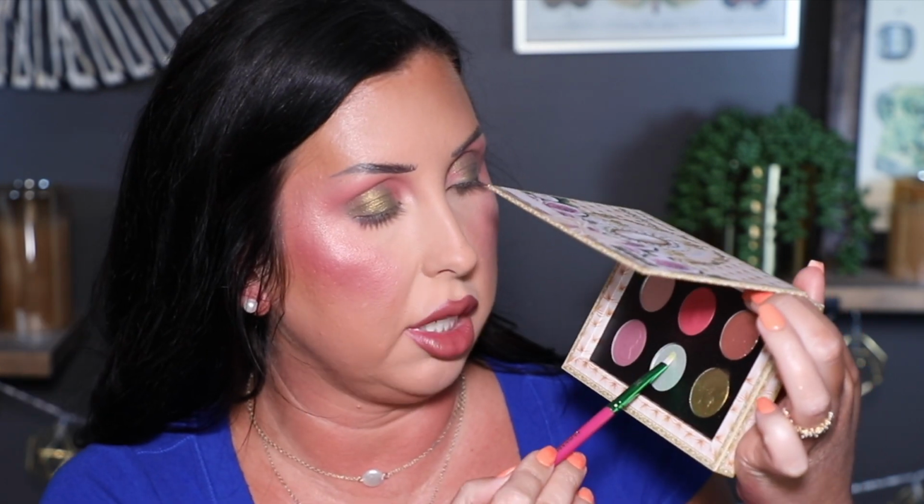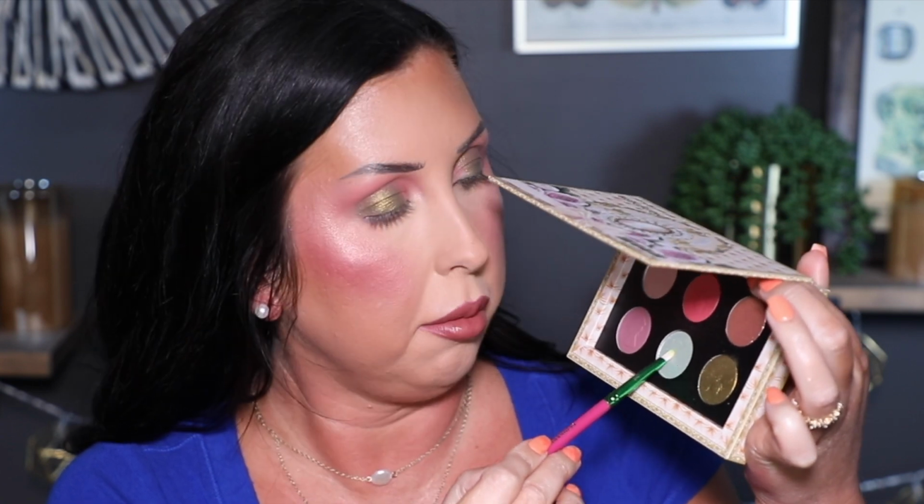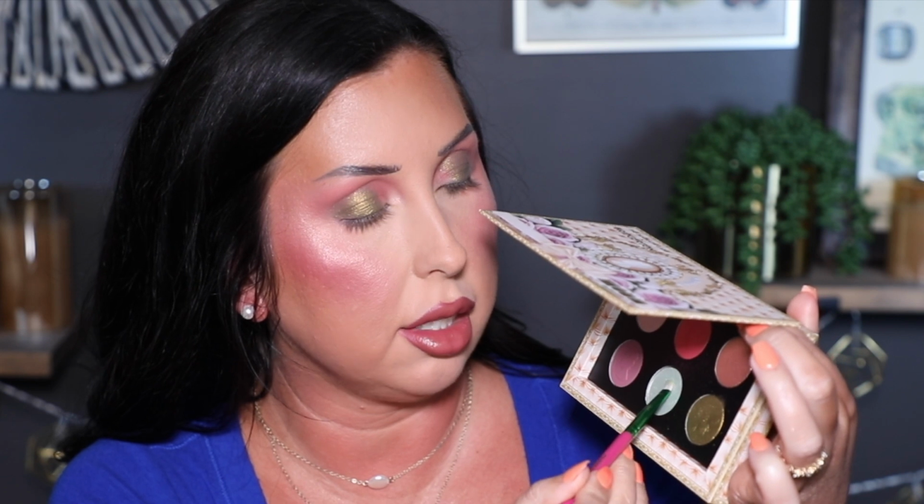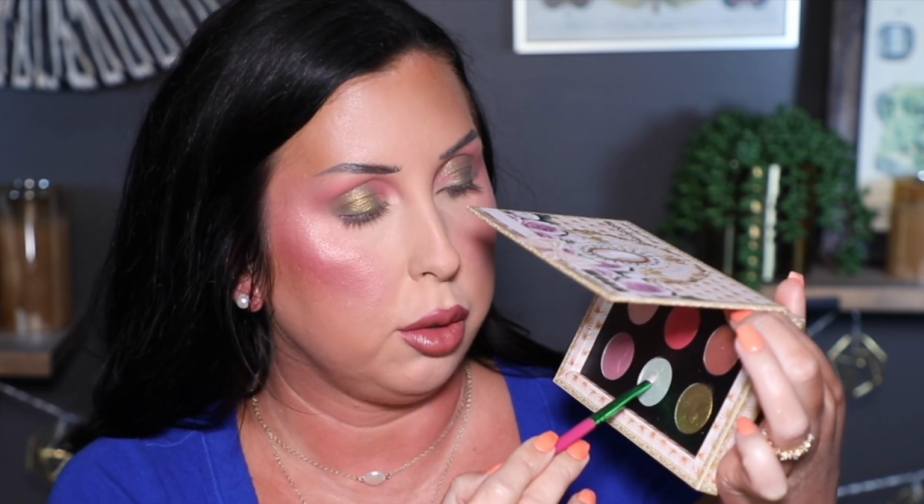Okay, I'm grabbing this little Cliona brush. This one was part of the Emily Violet Marie set. And I'm going to pick up now this baby blue that looks so pretty. It's like the Bridgerton blue color.